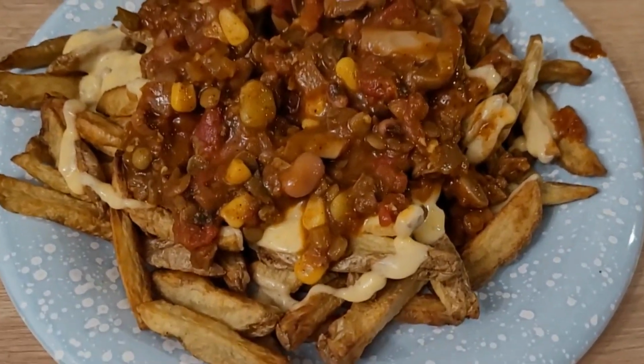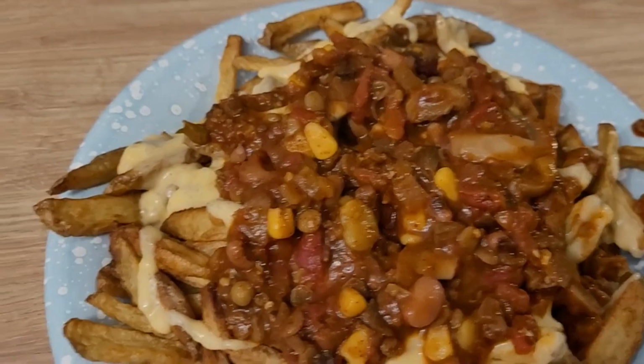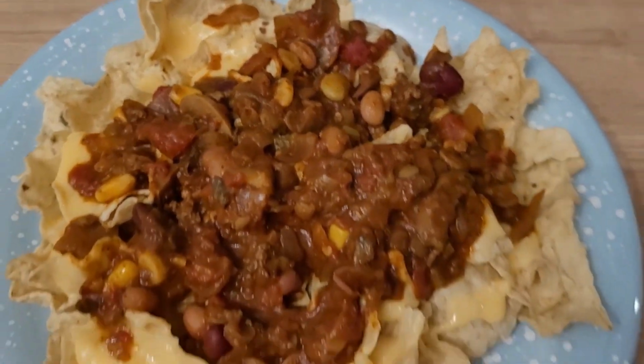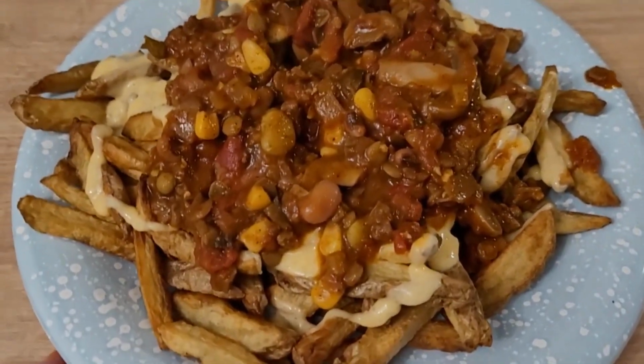Okay, this looks pretty good. I'm excited. I might have a little bit of ketchup on the side because, you know, I have some now. Here's the handsome one, mooching my cheese sauce, mooching my chili. That's okay. He has been very, very accommodating about this little challenge. But back to mine. Yummy.